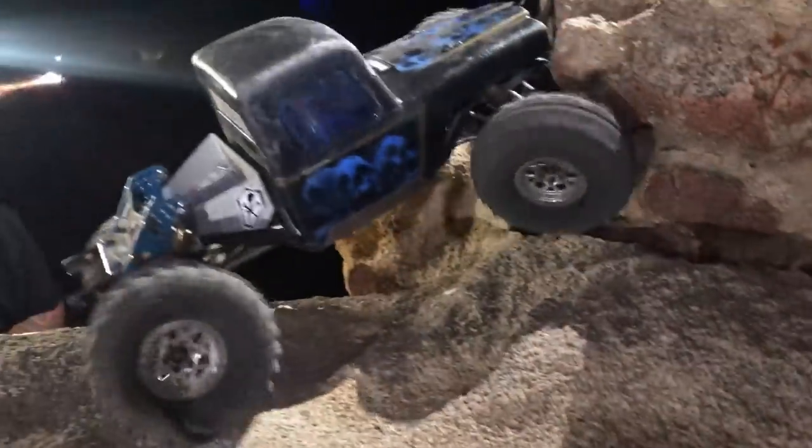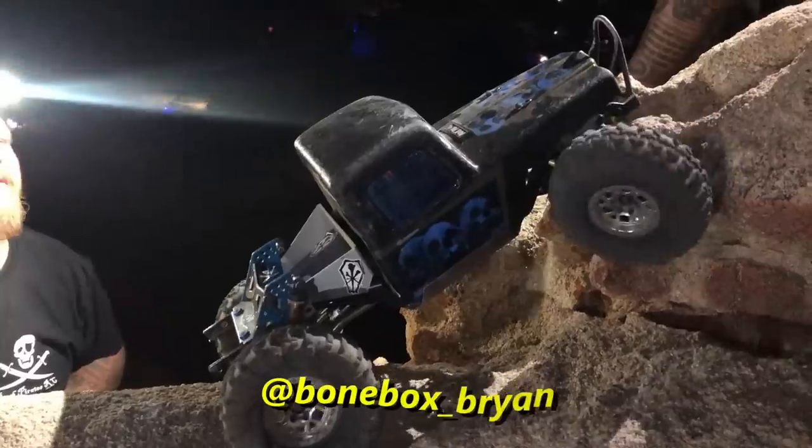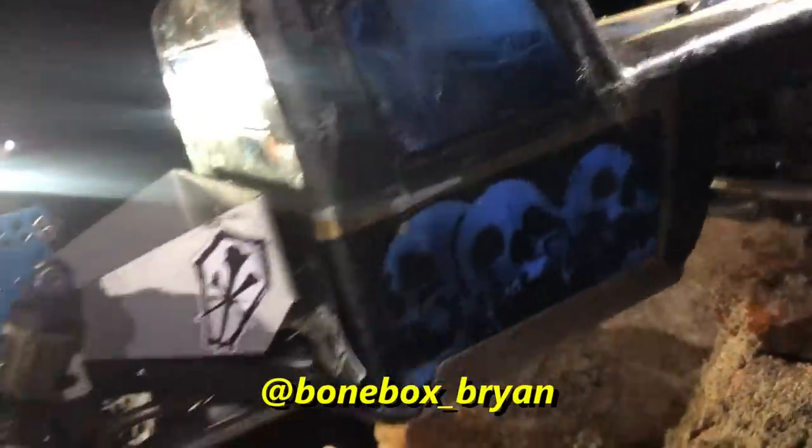Can I have one of those? It's not even a four-wheel drive. It's a four-wheel drive. You're on the axle. Oh, that's a good one. There you go.